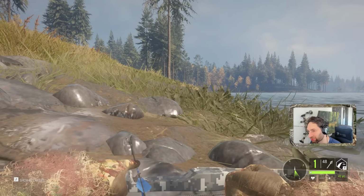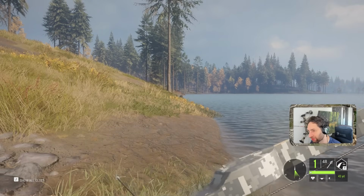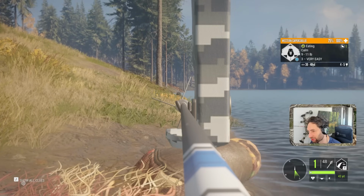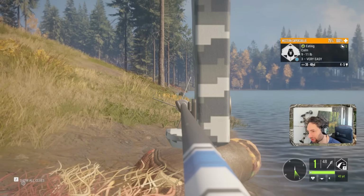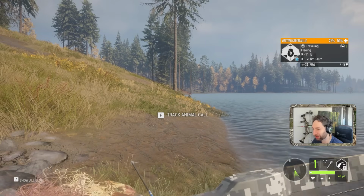Oh my god, he's right there. He's right there. I'm talking 30 yards out. I don't remember where to hold for this. I know roughly where to hold, but anyways, watch this. There he is. Got him! Woo! What a shot!